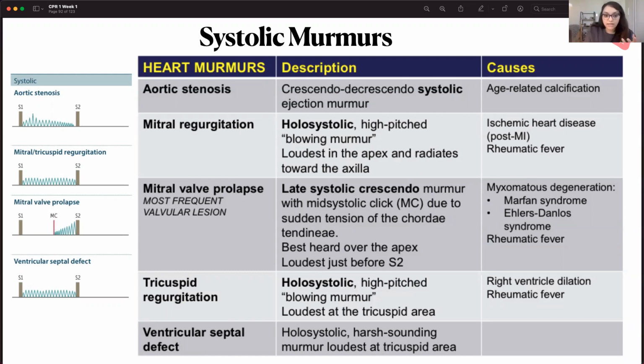Your holosystolic is going to be associated with your mitral regurgitation. This is your buzzword. So holosystolic and mitral regurg, blowing murmur, high-pitched blowing murmur, those are the things you want to associate. For our mitral valve prolapse, you're going to have a late systolic crescendo murmur. And as shown here, it's starting late into systole. So it's not extending from S1 to S2.